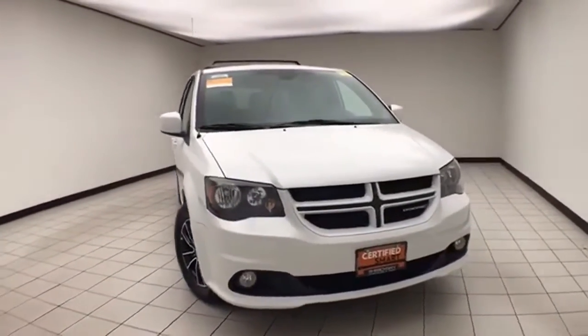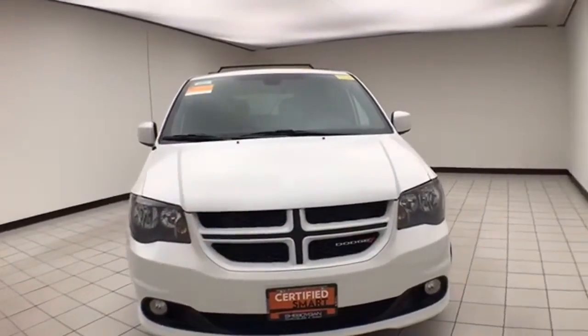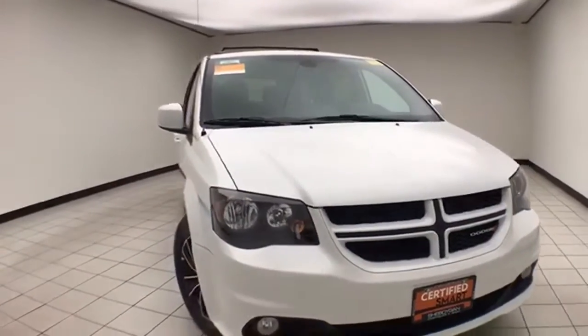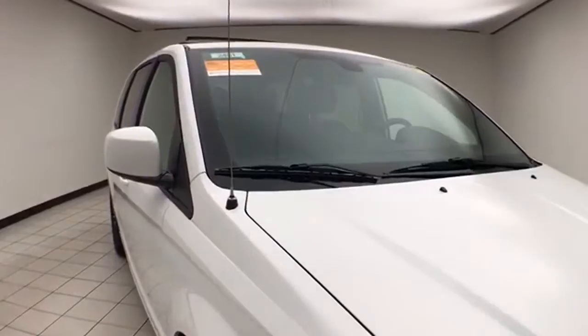Today's special is a Chrysler Group certified 2018 Dodge Grand Caravan GT, stock number E2481P. 40,000 miles on this Grand Caravan, comes to us with a clean AutoCheck history report. Color is called White Knuckle.